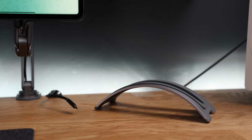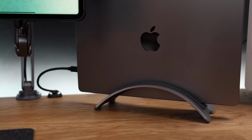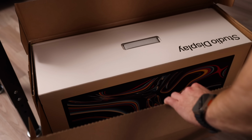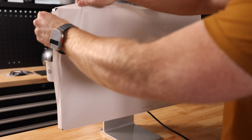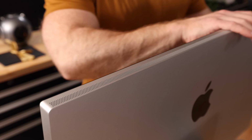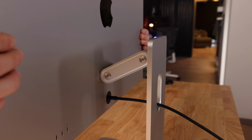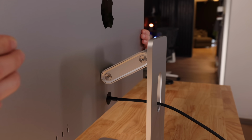To do that, I use the Book Arc by 12 South. This thing has been around for years, but it's still in production, and for good reason. It just works. The MacBook is connected to the centerpiece of this desk, and by far the most expensive item in this setup, and that is of course the Apple Studio Display. And yes, it is the nano texture glass version with tilt and height adjustable stand. I really love this display.